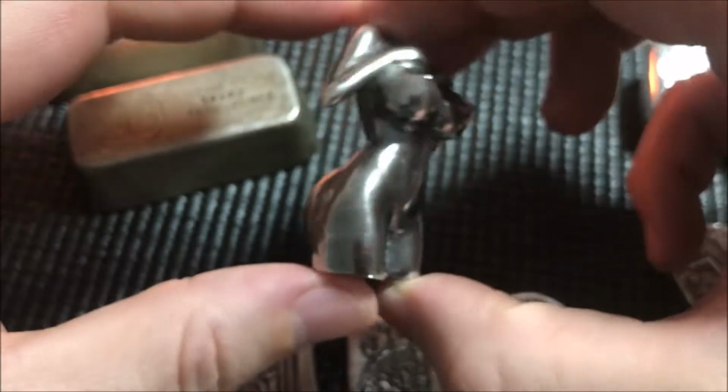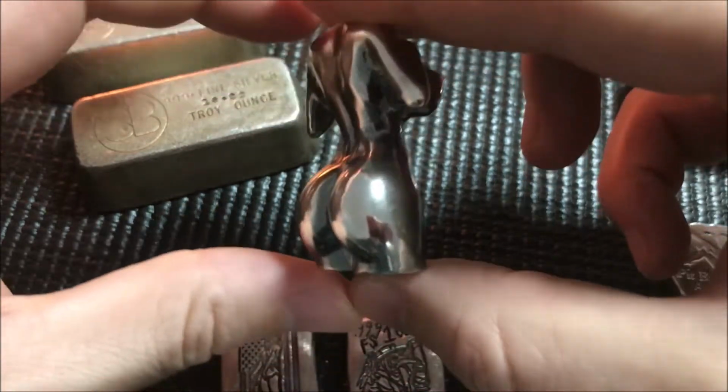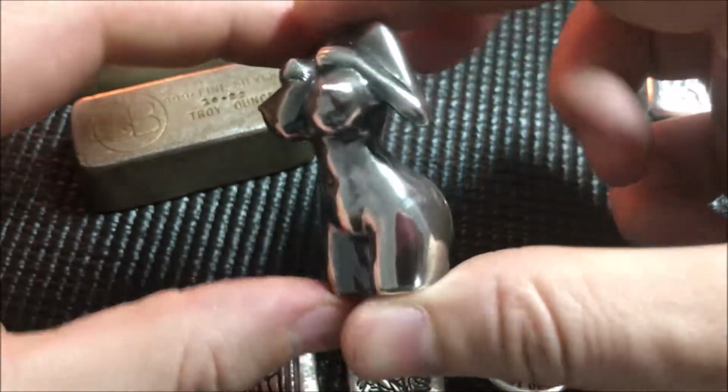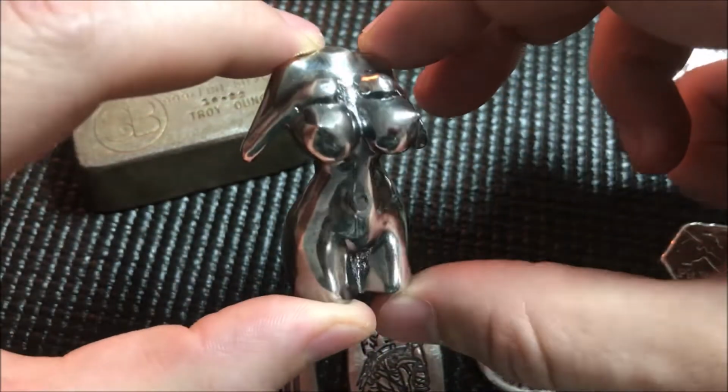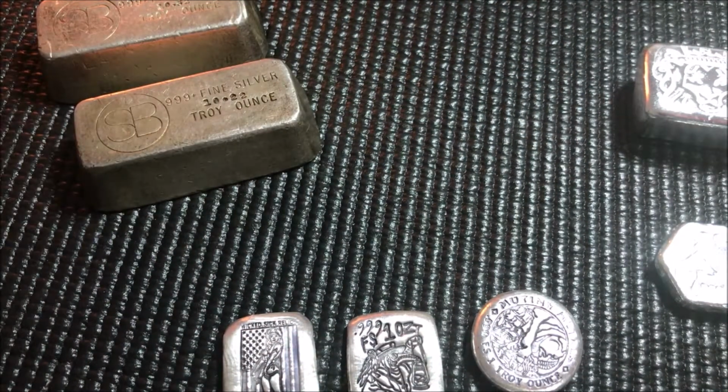It's a 4.16. It's got a really nice polish on it. Just a cool piece. So that's another nice one by Rick's. He's got all sorts of different stuff that he makes. Very cool. Let's see.